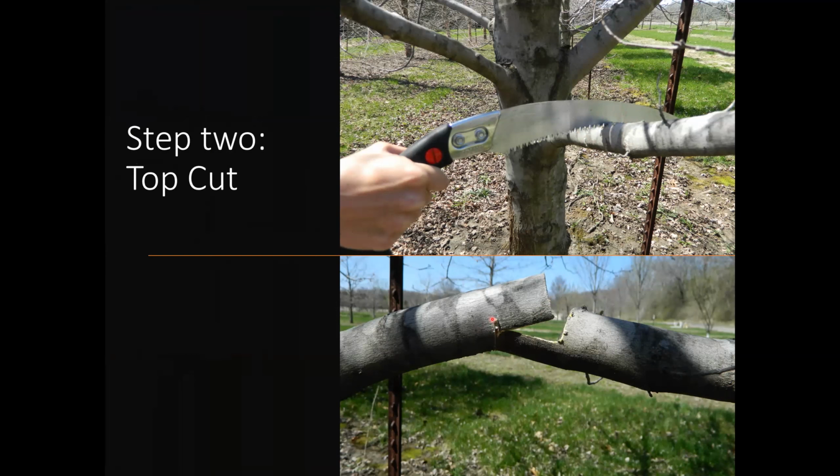Had this not been made, if we just started cutting from the top, if this did not hit the ground, it would just rip all the way down and perhaps even into the trunk here, which would cause an even greater issue later on and a larger wound for that tree to heal. So that bottom cut is very, very important.